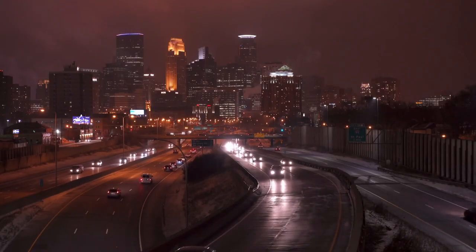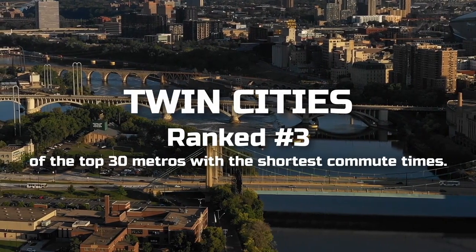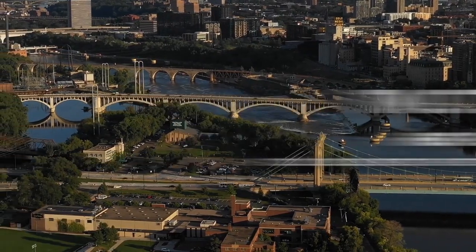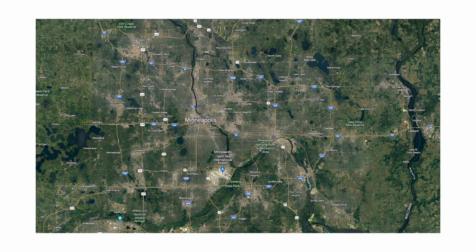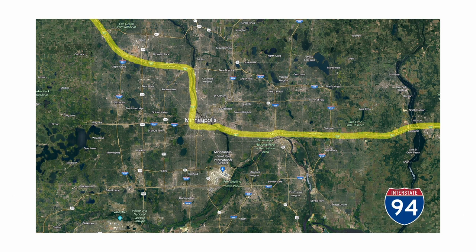So here in the Twin Cities, we have a really unique and really amazing highway system that makes commuting very, very easy and actually ranks us number 3 of the top 30 metros in the United States for shortest commute times. The main arteries that we have are 35E and 35W, which essentially run north and south and pretty much divide Minneapolis and St. Paul. Highway 94 is a crucial east-west interstate, bridging the gap between the two cities and stretching beyond to both coasts of the United States.